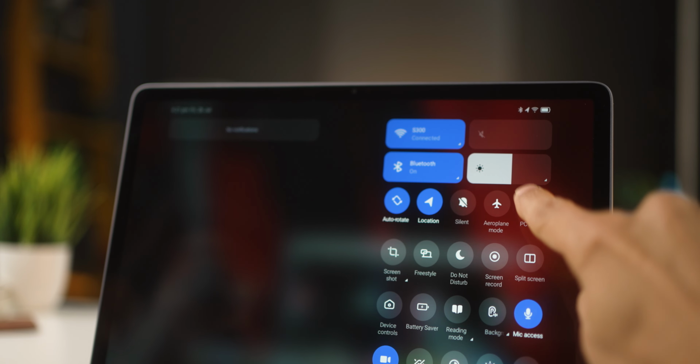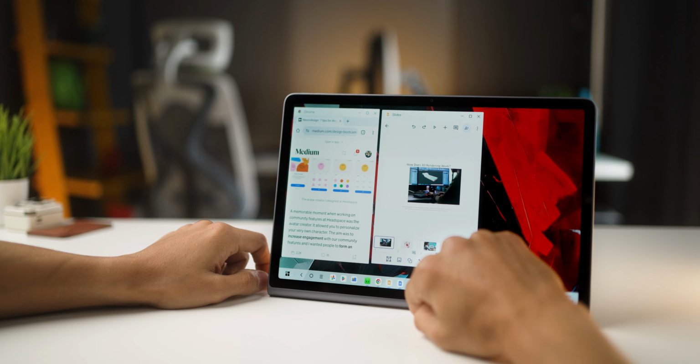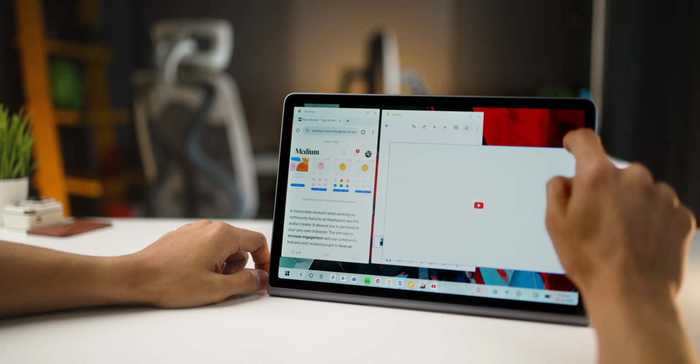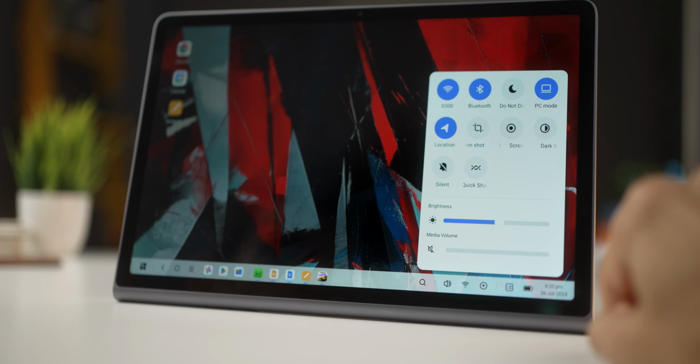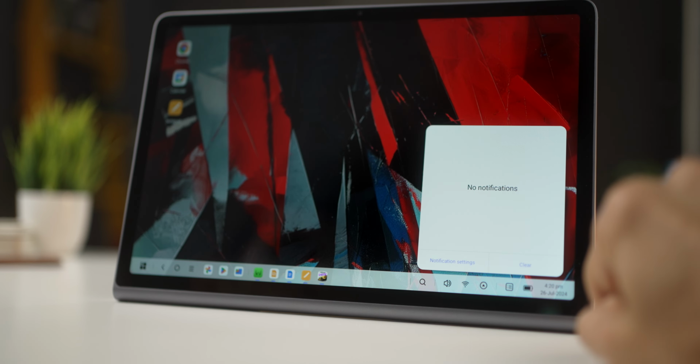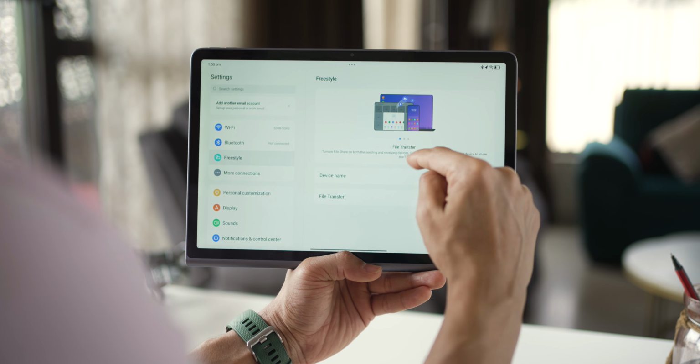It's got a PC mode that gives you a more desktop-like vibe. You're able to open multiple apps simultaneously, have them side by side, have a taskbar to switch between apps real quick, and have all your controls and notifications here on the bottom right corner. There's a freestyle mode that lets you also use this tablet as a second screen to another computer.